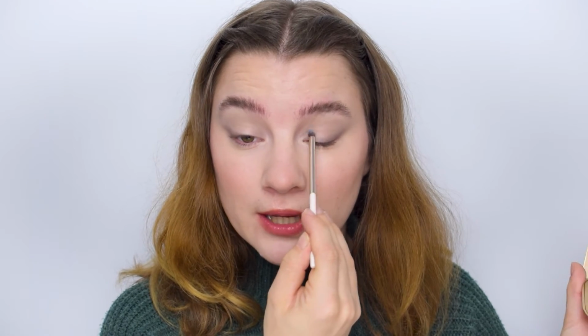Then I'm going to take that same French Gray shade that we used all up in the crease, and apply a little bit of that on the first part of the eyes, not the inner corners, but the first third, you could say. With that, we're going to create a little bit of a halo shape in the center of the eye. It's going to work really nicely when we apply the shimmers.